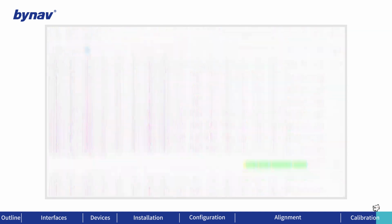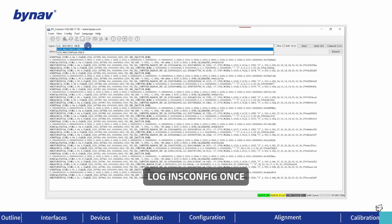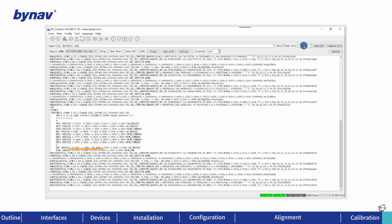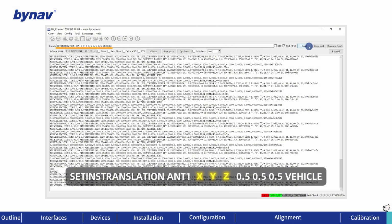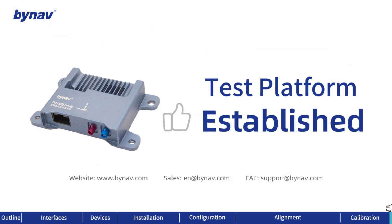After the restart is complete, send the command log instaconfig once. Compare the RBV offset values in the feedback with those recorded in the previous step. It works if both of them are consistent. Otherwise, you have to manually set up the RBV with the commands in the previous step. Now, the X36D test platform is established.